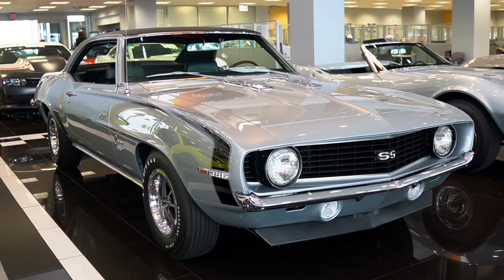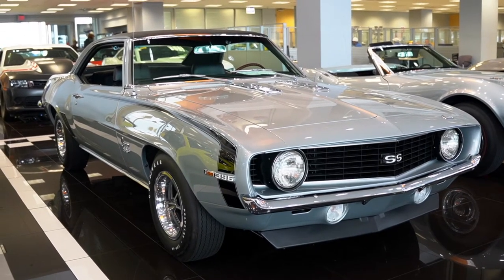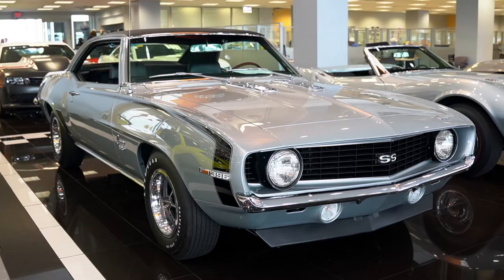A lot of other people have been asking us about our Cortez Silver '69 SS396 Camaro. This will be featured in an upcoming episode of Behind the Garage Door that we're going to be doing, so stay tuned for that.